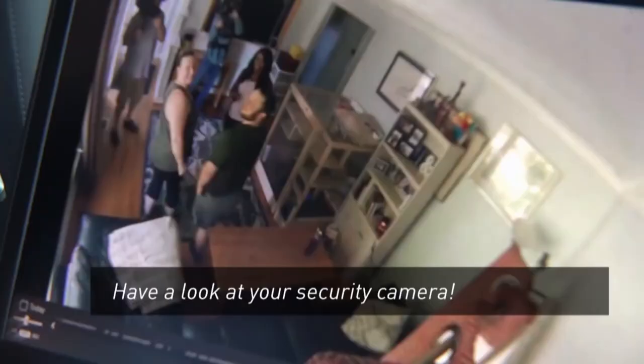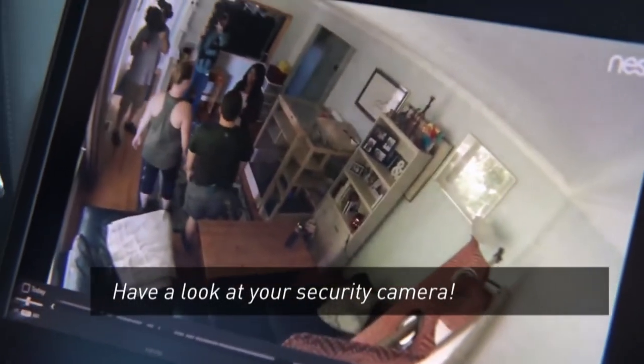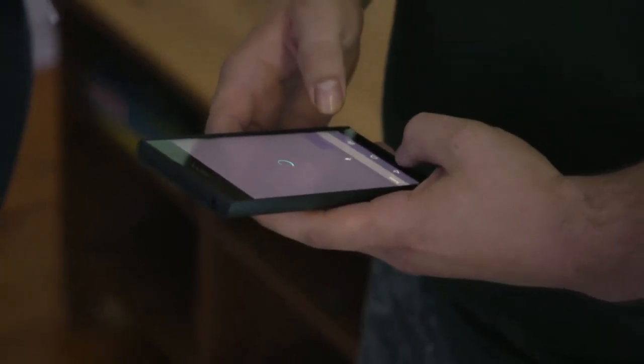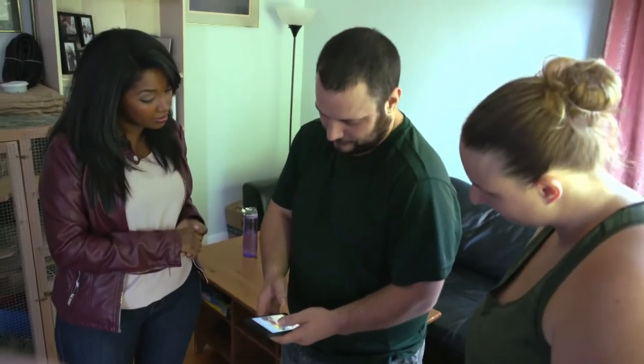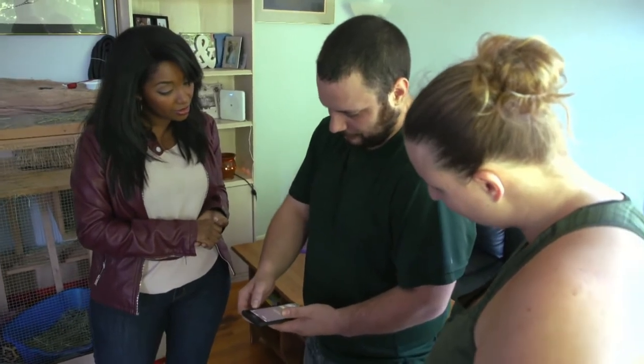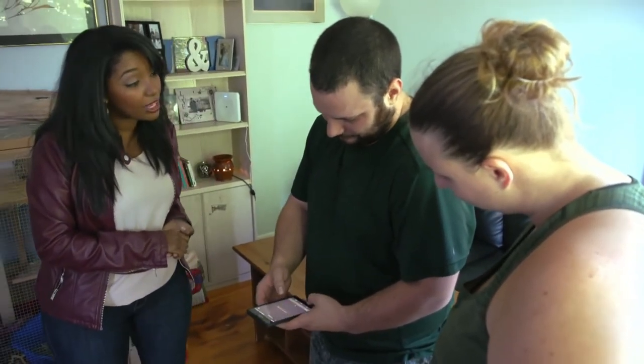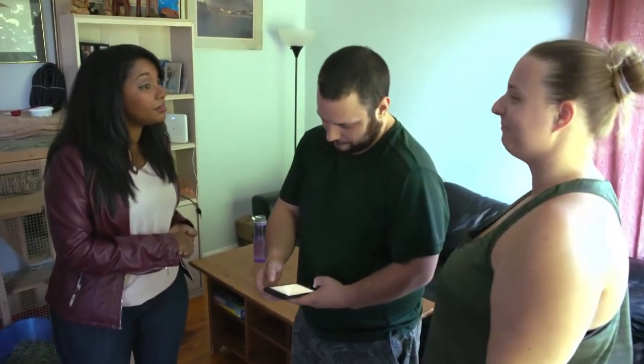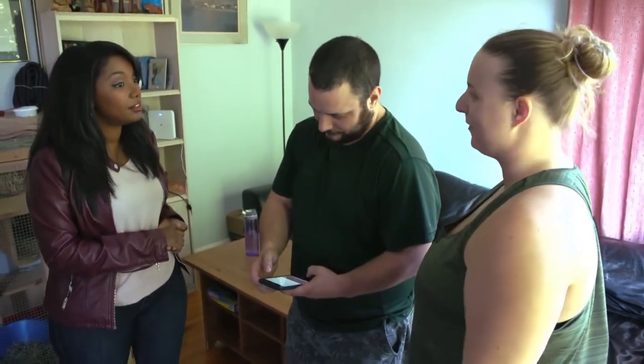Do you want to see what's going on outside? Have a look at your security camera. What's going on? Doesn't want to load up right. Oh, no, there it goes. Offline. Your camera's offline. Yep. So if I was at work and someone was coming on the property, I would have no idea.